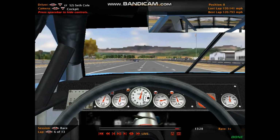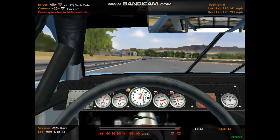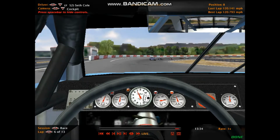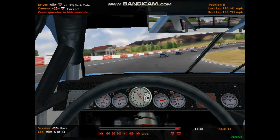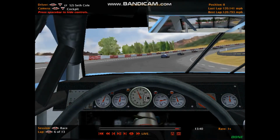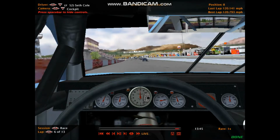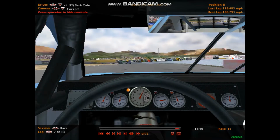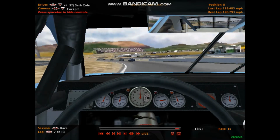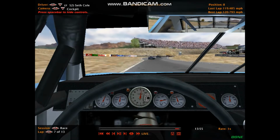We saw how fast Jessica Shelton went into turn number 9. See how fast Seth Cole goes into the end of that turn. Up to 170 miles per hour for Seth Cole going into turn number 9. And then he'll drift up the high side here. Some of the cars do, I should say. We saw up ahead Poteet, Turner, and McIntyre do the same thing. And that lap for Seth Cole tallied at 119.485 miles an hour.